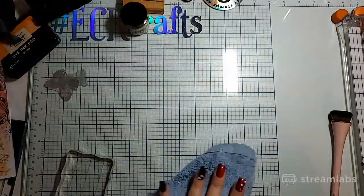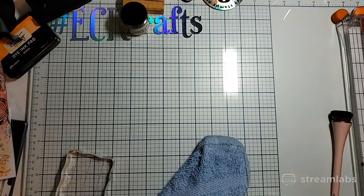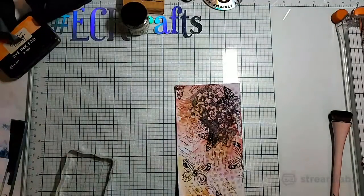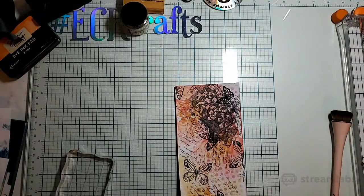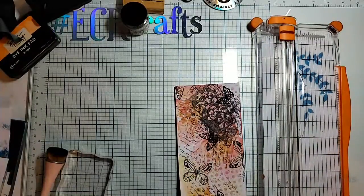Okay, so we've got our little butterflies all cleaned up. Put those on their little sheet so I don't lose them. Hang on. Okay, now we're going to, what is the normal paper size? I was going to say, I know I pulled out paper.